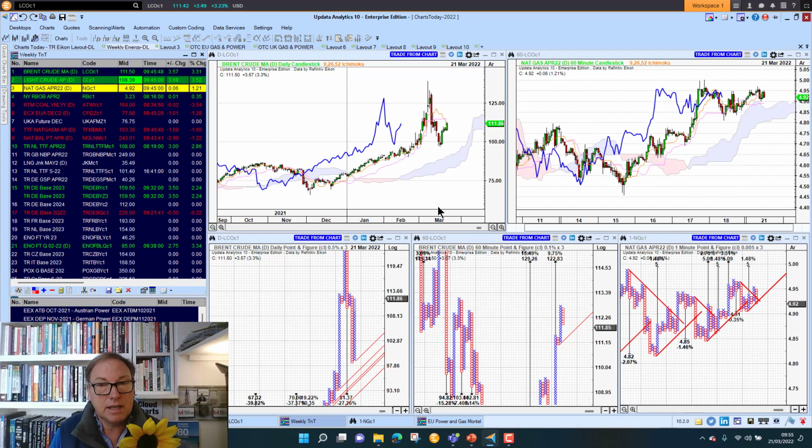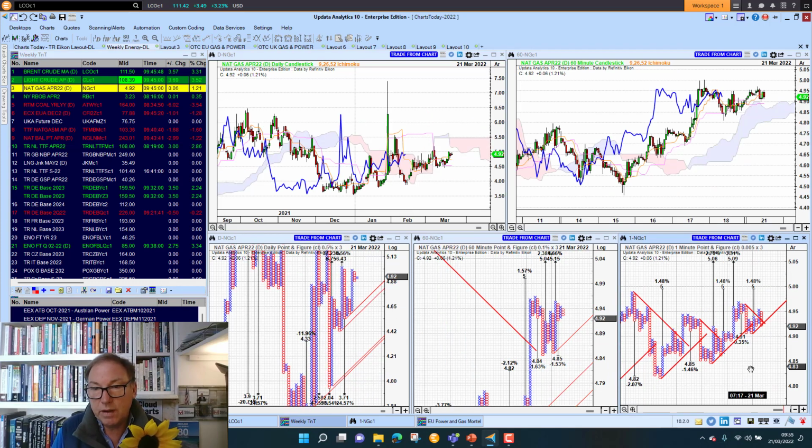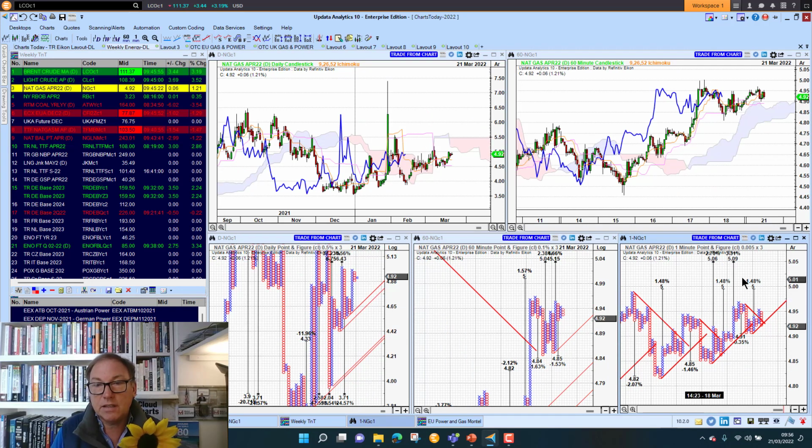US gas is up 1.2%. We do have targets higher. Those have kicked in this morning, so that's looking a little bit better. A triangle breakout looking quite likely there.